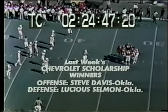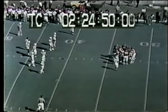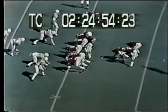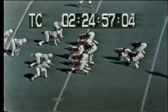We had a shift penalty, which is a five-yarder. So it'll be a second down and 11 as the ball comes back to the 41. Alabama leads 42-21. 4 minutes to go in the game.